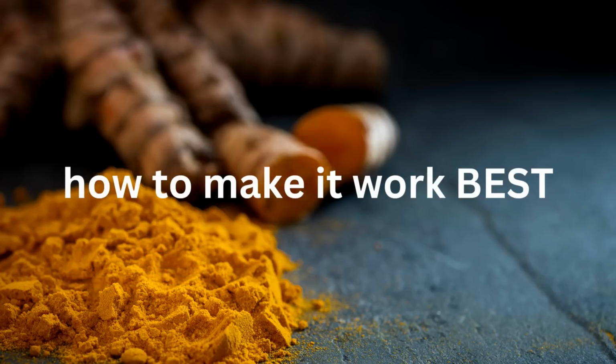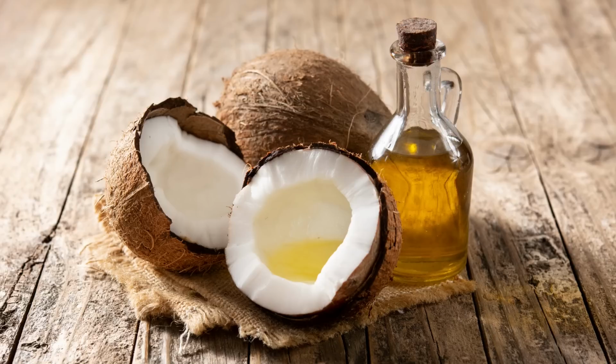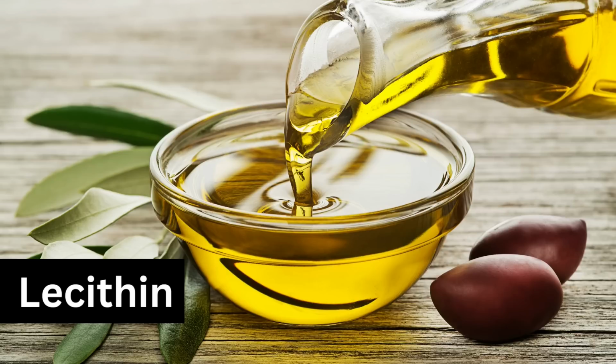Turmeric on its own does not absorb well in the body, so you need helpers. You can take black pepper with your turmeric, and this helps it to be absorbed over 2,000 times better into your body. You can also take it with olive oil or coconut oil. Both of these oils have lecithin, and this is a special substance that will make the turmeric actually be absorbed into your body and do its magical power. So this is what you want to be taking.